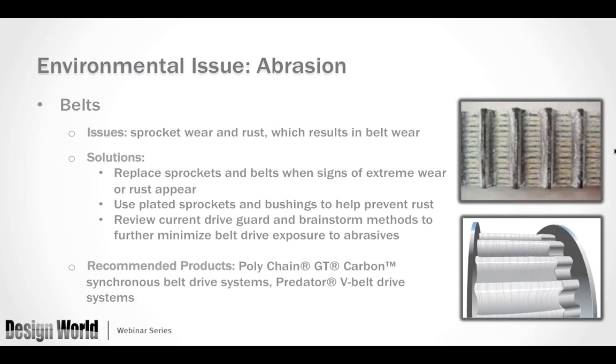I guess the first question you have to ponder is, how do I know if I've seen too much wear? And it's actually pretty easy for both a synchronous sprocket or a V-belt sheave. A visual inspection, or if you just run your hand in the groove or on the tooth, if you can feel wear or ridge, that hardware is worn and it needs to be replaced.